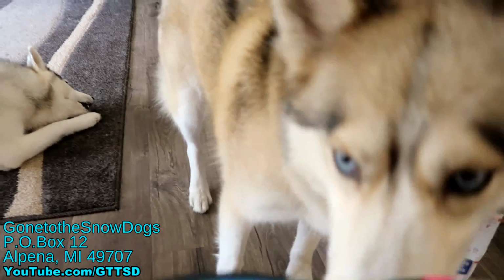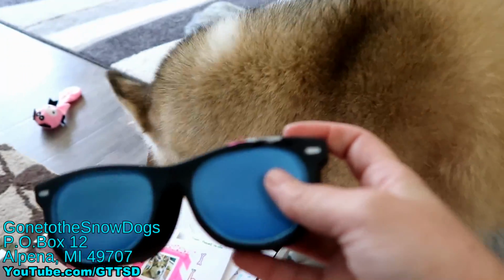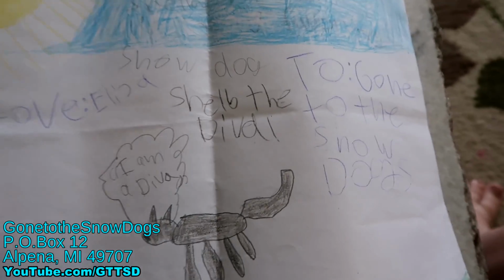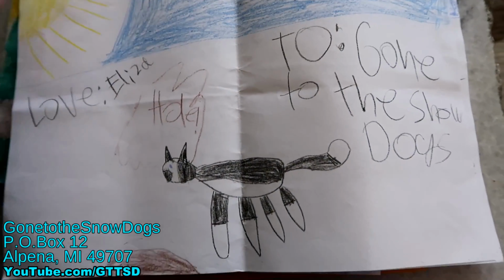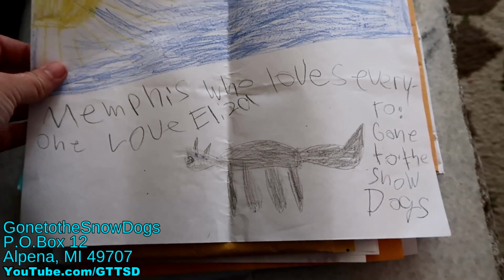Shelby, do you want this? Do you want the glasses that look like Casey Neistat, kind of? No? Okay. And we got a letter from Eliza with some drawings, and Eliza wants to know what is Shelby's favorite toy and her favorite treats to eat. They like anything fish flavored, and Shelby's favorite toy seems to be squeaky tennis balls.